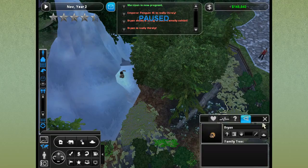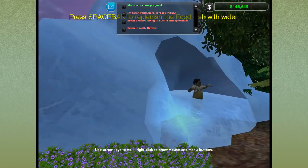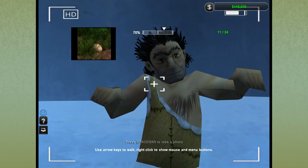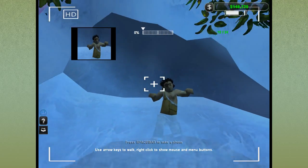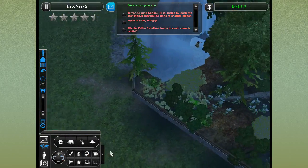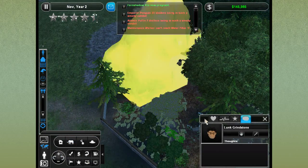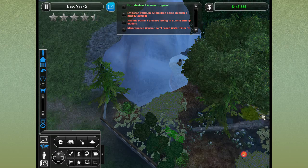You, sir. Oh my gosh. Intern, do you see that? Oh my gosh, Intern. We have another caveman! Look at him hanging out in here. He's defrosting inside of the glacier. Look at him! Oh my gosh! That's so exciting! Brian, be happy! What's his name? Lunk Grindstone. Hello, sir!